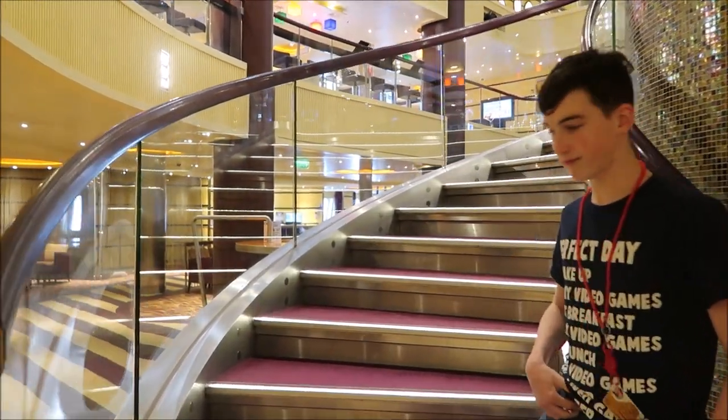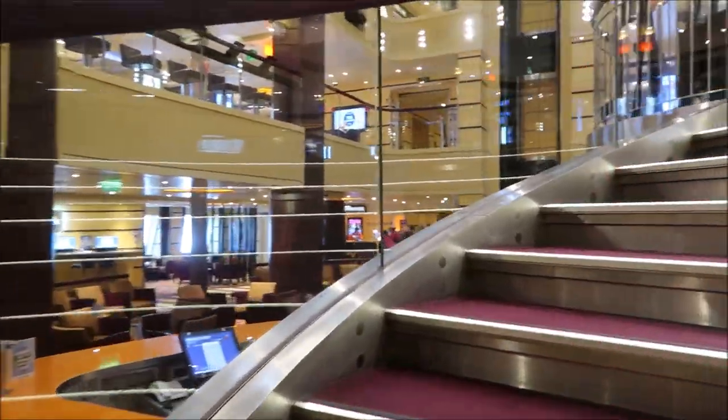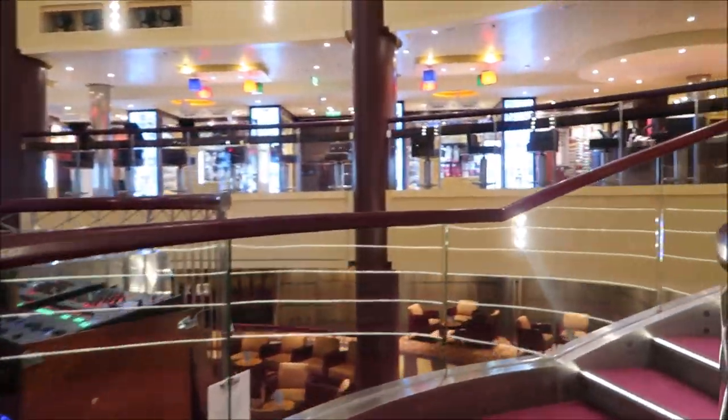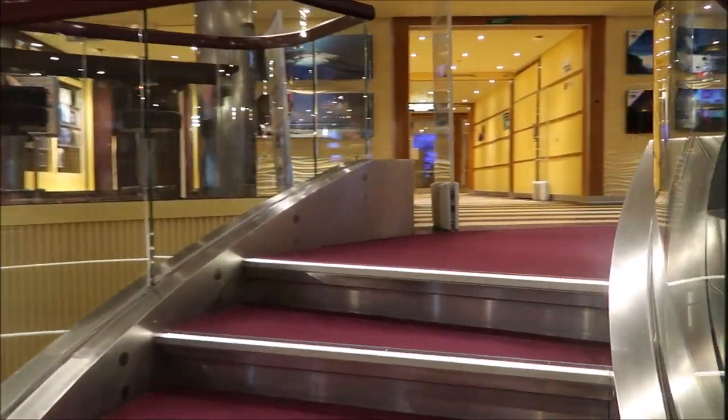Okay, we're going to go up this beautiful spiral staircase. That's beautiful. What is that, velvet? Deck three to deck four. Deck four is the Pixel Studio. And this is also where you're going to find the teen clubs and the arcade towards the back of the ship.